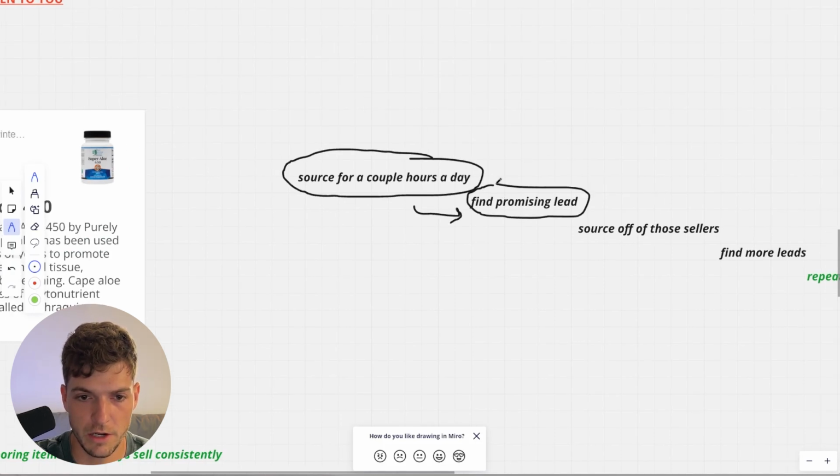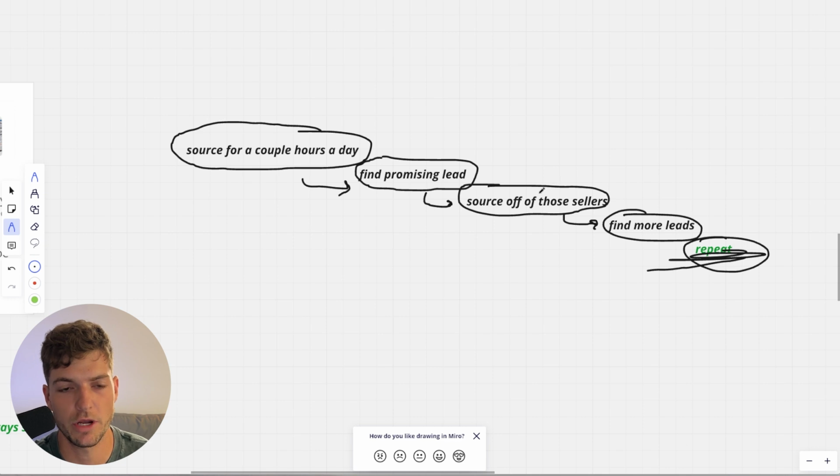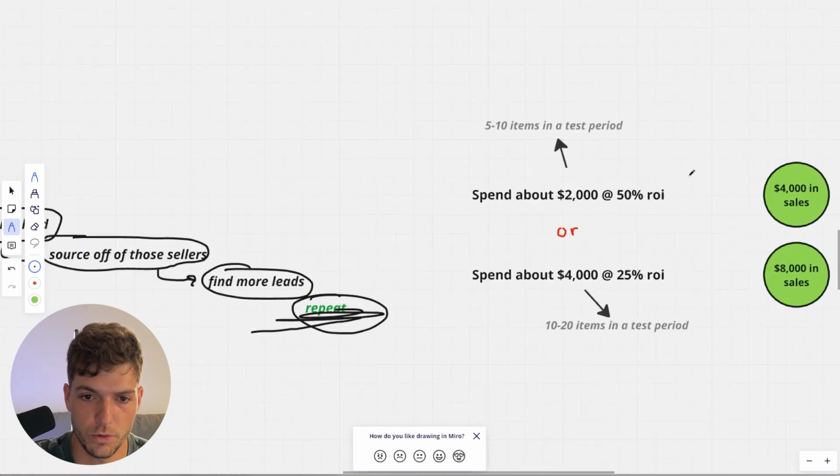So you find a promising lead from that seller, then you source off those sellers. You do the same thing. You find more leads. You literally just keep repeating this process, and you're always going to have items to sell. You're always going to have items to look through and keep bringing onto your store. It's going to compound really, really quick.